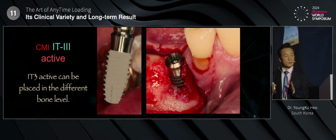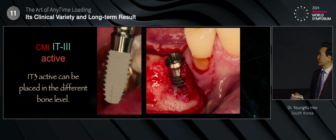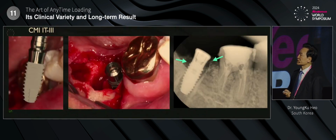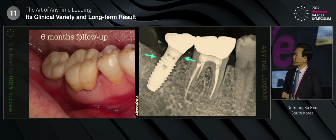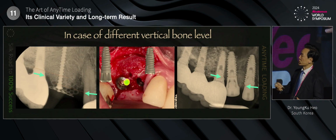Especially when we have a very thin bone like this, we expose the implant like this. And also the level of the bone is different from here and here. So in that case, it's much, much better. In the extraction socket, the bone level here and here is different. So in that case, it's very convenient to use the tissue level IT system, the same. In that case, also there is a big difference here and here in bone level.